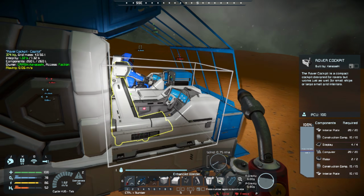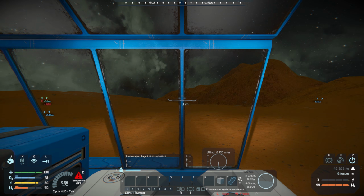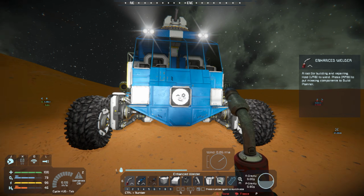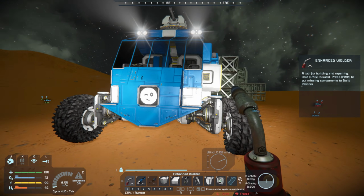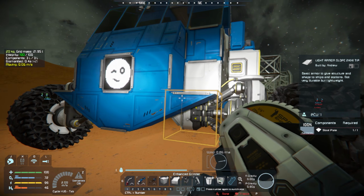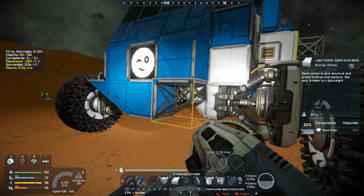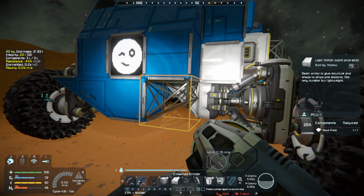Yeah, it looks like a little ham radio we've got sitting there. Does it obstruct the view too much? No, that's fine. I think this rover's looking great. So shall we head out towards the flight research station? Give me one second to make this look a little bit better, and then yes.